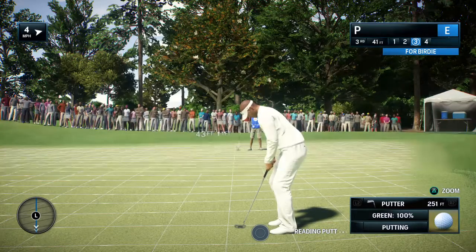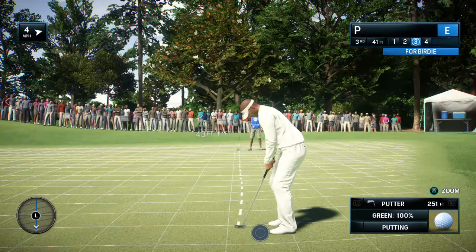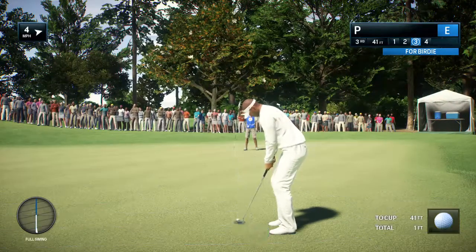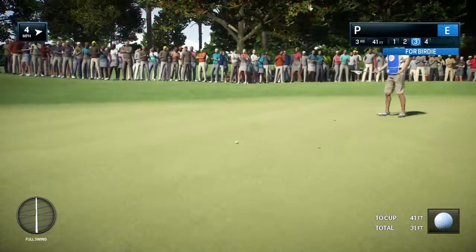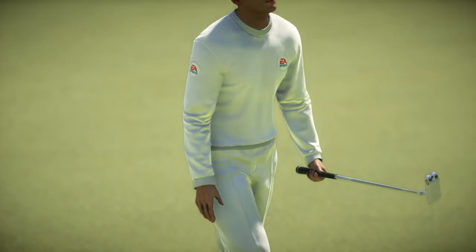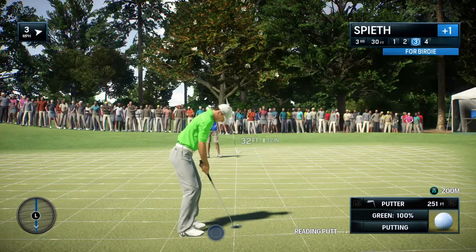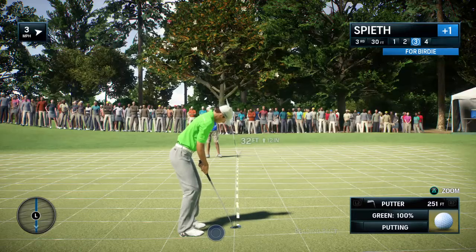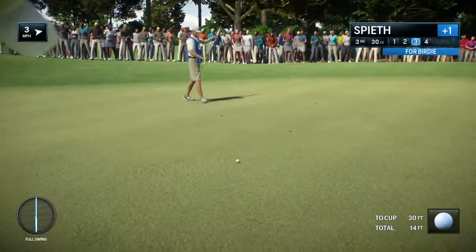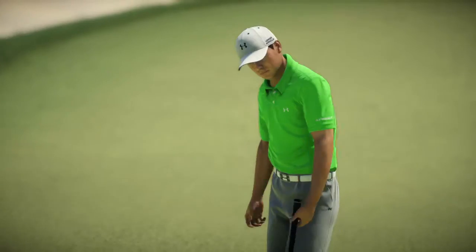Frank, I'm not saying he should pull out driver here, but this is a long putt. Greens are fast, though. You never know. Good line, good pace. Might have a chance. That was not a very good read right there. Standing over this putt, concentrating on the read. A little bit more hope than determination in that putt.